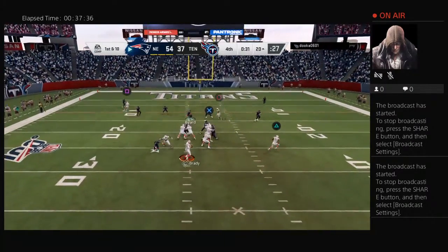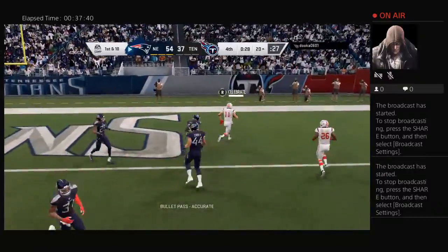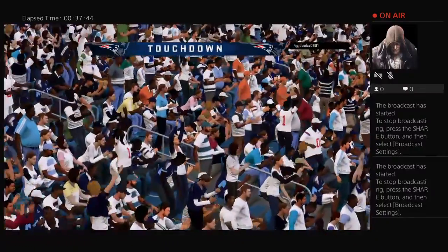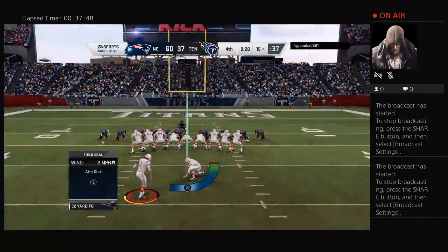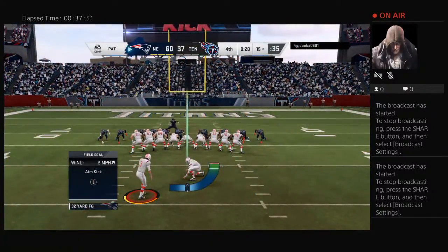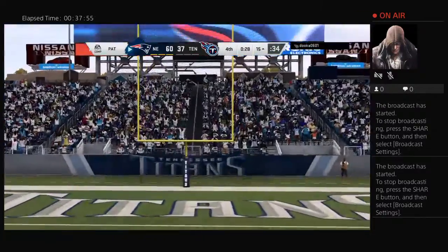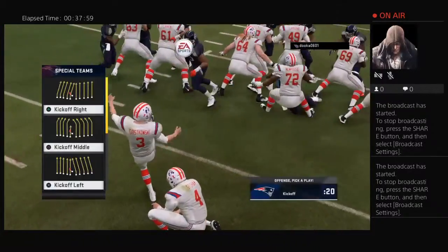So after the INT, it's Brady. And this is caught. It's Edelman. And he's in. Touchdown, Patriots. A 20-yard touchdown. And the Pats take advantage of field position on the turnover to cash this one in. Gostkowski the extra point. And the decision to just kick the extra point winds up successful.